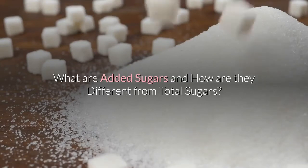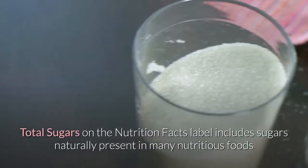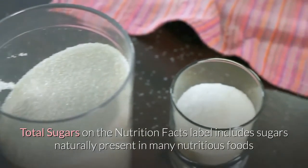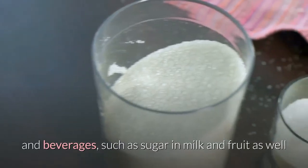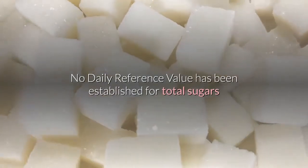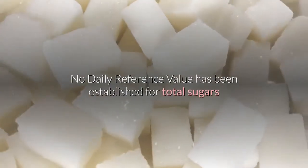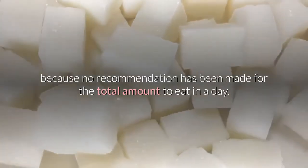What are added sugars and how are they different from total sugars? Total sugars on the Nutrition Facts label includes sugars naturally present in many nutritious foods and beverages, such as sugar in milk and fruit, as well as any added sugars that may be present in the product. No daily reference value has been established for total sugars because no recommendation has been made for the total amount to eat in a day.